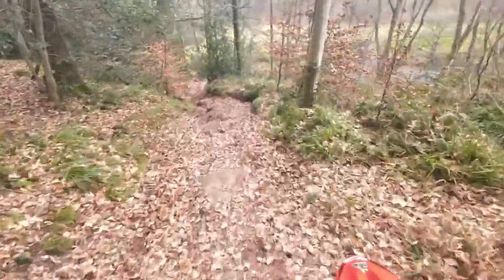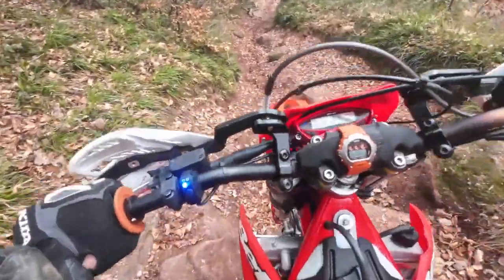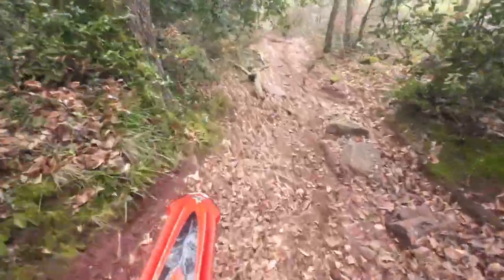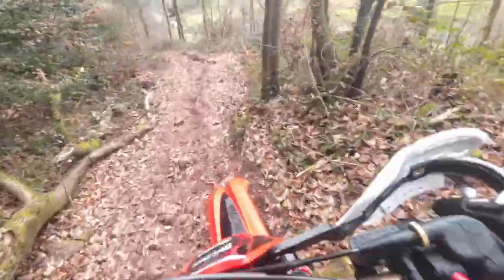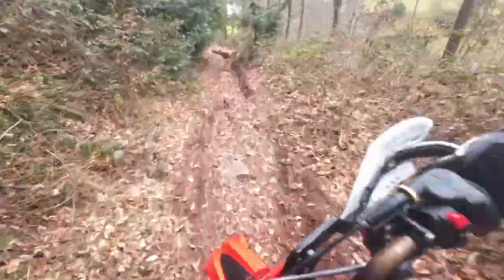Then you got a nice drop off here, look. Oh, heck, someone's put a bloody great boulder there. There we go. Oh, nice. Getting around there, it almost feels trials like, this bike. We've got the back there, take it around. Nice.